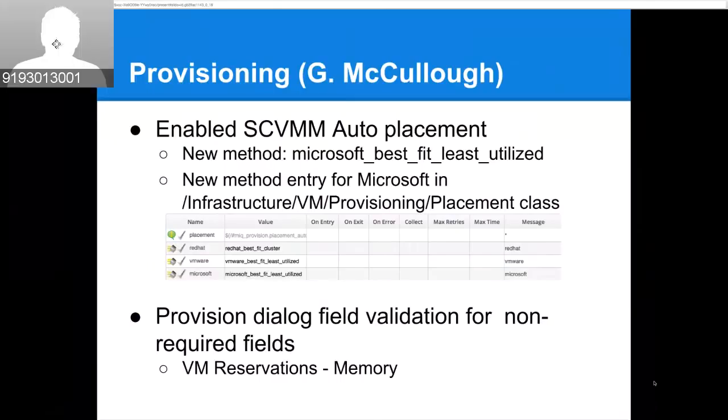All right. In provisioning, this sprint we enabled the auto placement for SCVMM. Most of the providers support this, so the new method in Automate is largely based on the VMware version for least utilized, which is looking at hosts that are currently powered on and then sorting them by the least number of VMs on each host, and then finding the storage with the most free space.